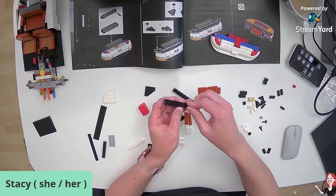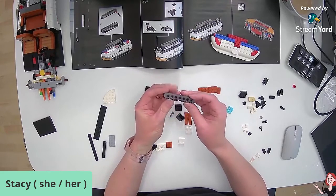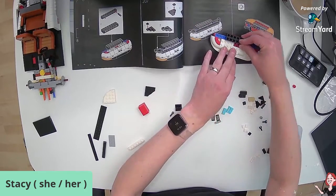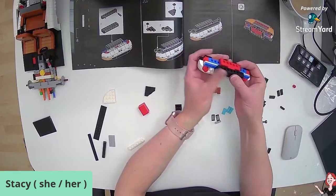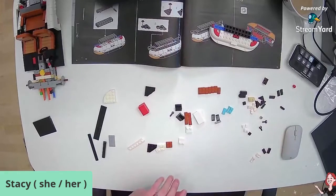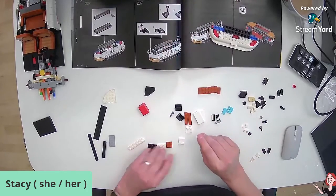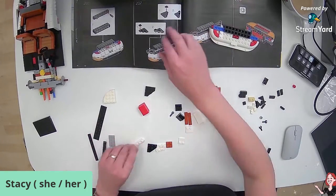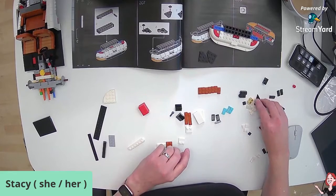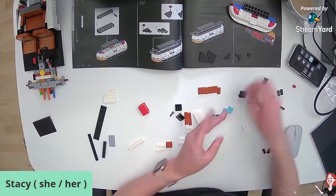So now we need to make another connection out of Technic pieces, and that mounts underneath here like so in the middle. And then we build up the outside. Wow, this is a massive bag. This bag has taken longer than the other 2 bags put together, I think. So we need a couple of corner pieces. We need a couple of these triangular pieces. 2 more shiny black pieces.